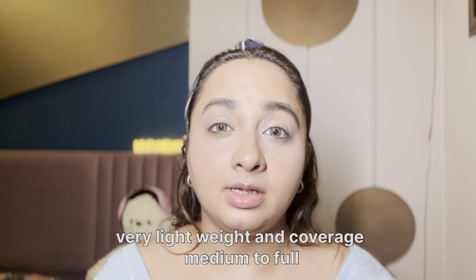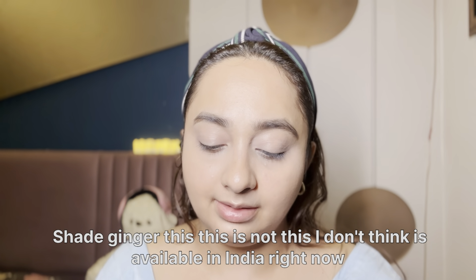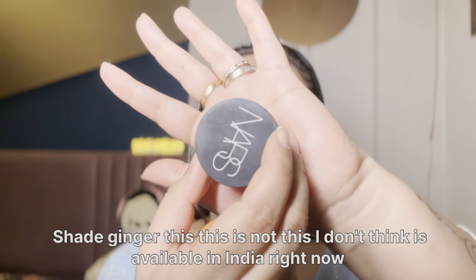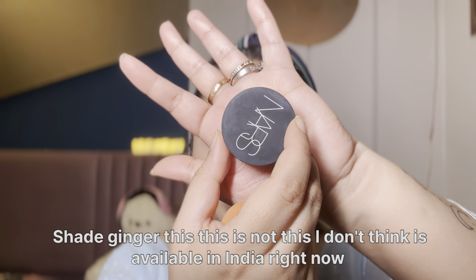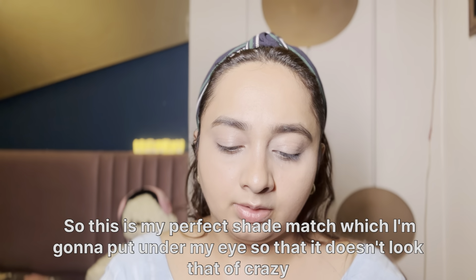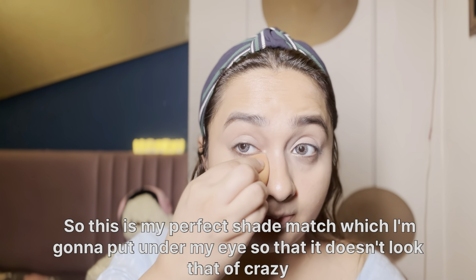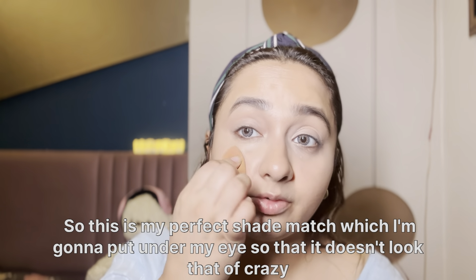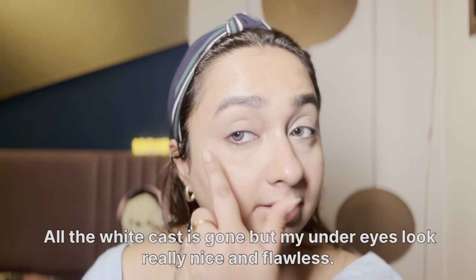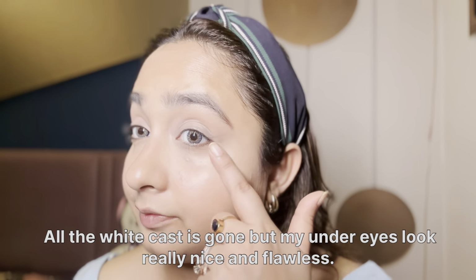Very lightweight and coverage toh achhi hai, like medium to full coverage hai. I'm mixing this medium to ginger. This is Nars. This I don't think is available in India right now, so this is my perfect shade match, which I'm gonna put under my eye so that it doesn't look that crazy. All the white cast is gone, but my under eyes look really nice and flawless.